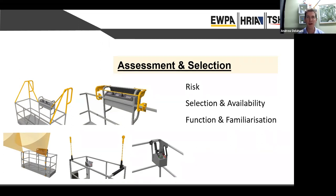Are there lights? Are there buzzers? How can the worksite be informed? And how can it be overridden, especially from the ground controls? This last point highlights that familiarization is key. The operator, the ground crew, the spotter, the site supervisor, they all need to understand how the secondary guarding system functions and will activate. Every MEWP is different, and every secondary guarding system will be different too.